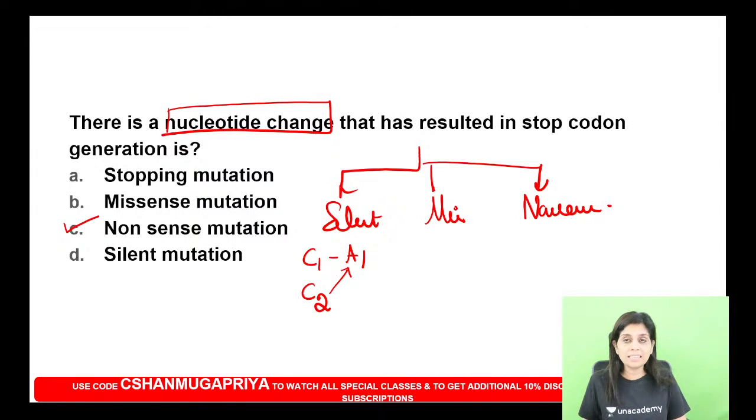So why is it silent? It is completely silent when you look at the protein. The amino acid sequence remains the same. So based on degeneracy, there can be 2 codons which code for the same amino acid. So that can result in silent mutation.